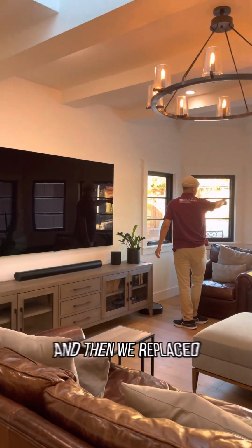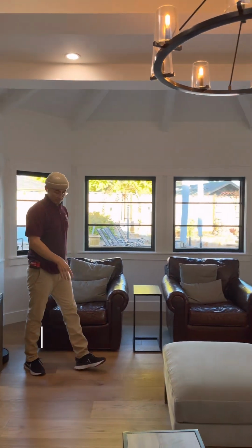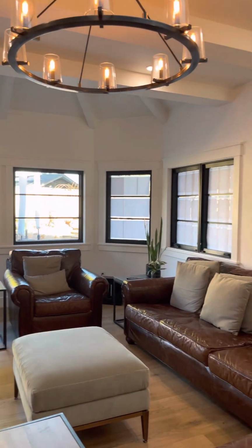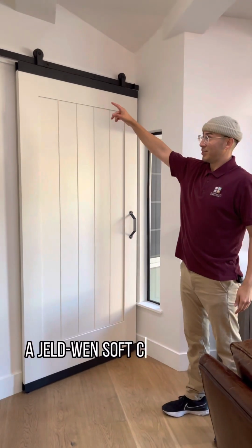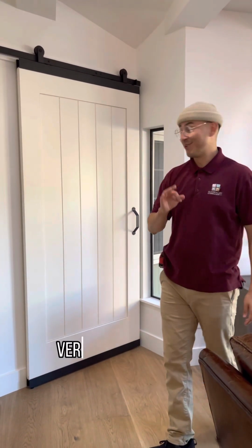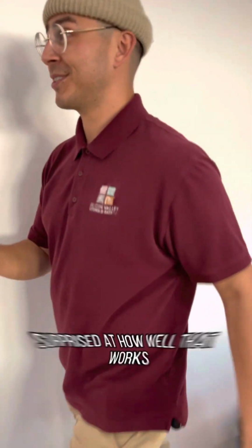And then we replaced all of these marble windows right here. We did all the trim work as well. You know, new engineered flooring. We did this barn door right here too. A soft close system. Very cool, huge door, really heavy. Surprised at how well that works.